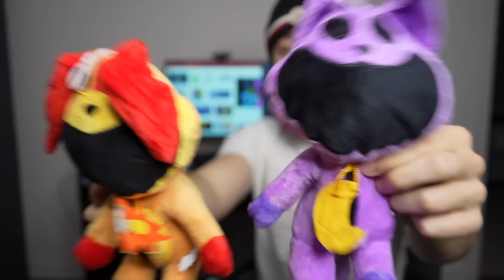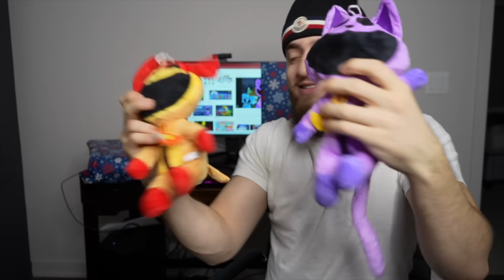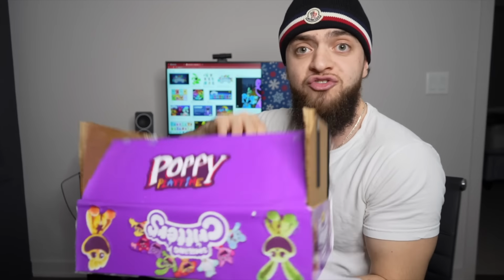But we got the two plushies right over here. Oh my God, look at her tail. It's so long compared to Dog Day's tail. Okay, guys, but I'm gonna put that to the side. We got so many stuff to open as well. We got more stuff inside of here.